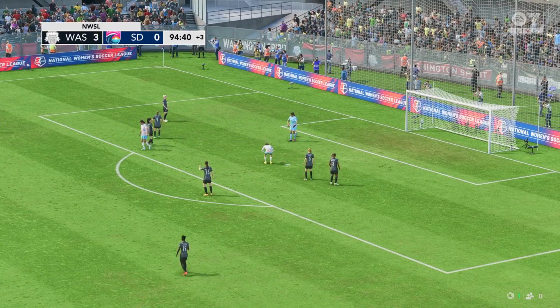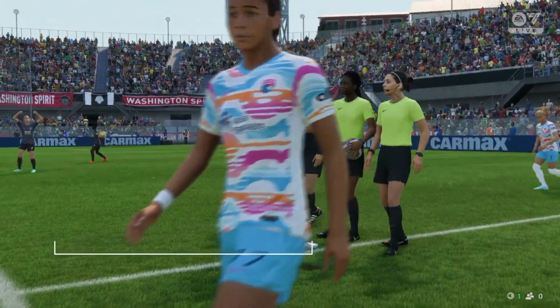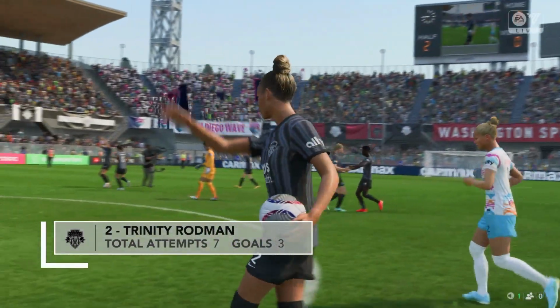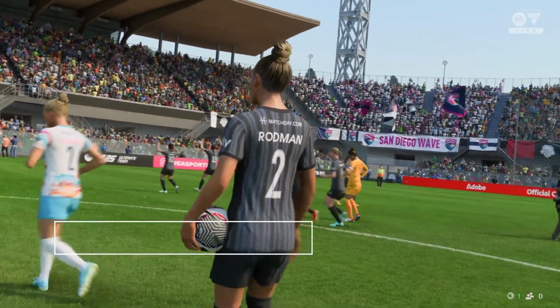San Diego Wave are not going to be thrilled about this outcome. They've lost the game. Stuart, your analysis. Oh, oh dear, Derek, that was a worrying display. They were completely outplayed in almost every department. The coach has got a lot of work to do before the next game.